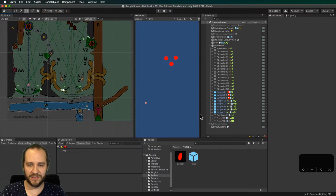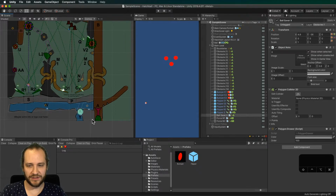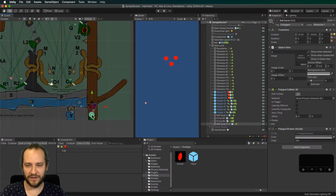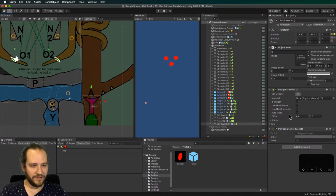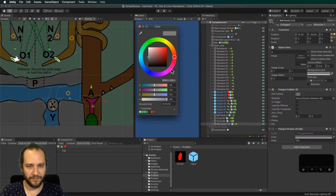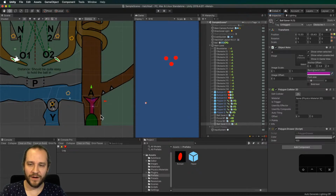Let's see, what next I need is the plunger. Just gonna take a simple obstacle and edit it again. All right, so what's this gonna be? It's gonna be the plunger. And it's gonna be purple-ish, but dark enough so that this becomes white text. And then I'm gonna edit the polygon, of course.